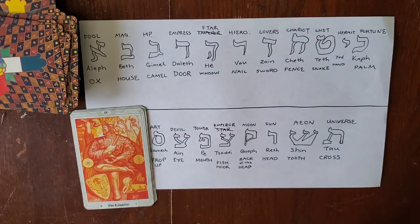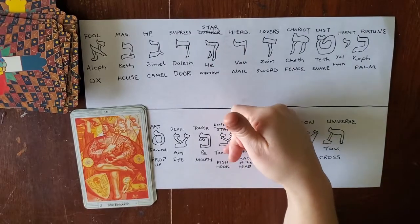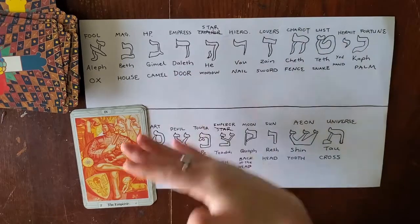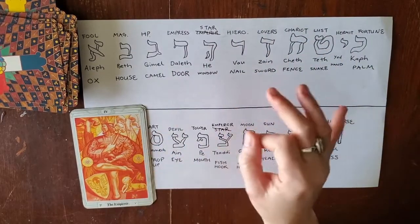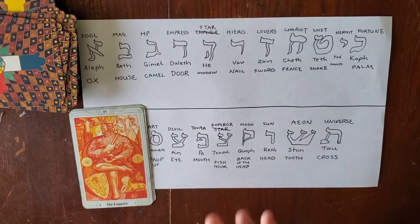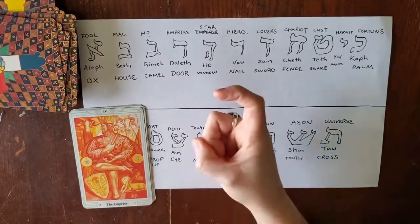All right, we finally got to the Emperor, which is Zadi. Crowley, I think the only reason that he switched them, and go reference that other video I made about the switch, was, one, because Zadi isn't Aquarius and the star is. So he looked, found a change that could be made, and he did it. Now Zadi, fish hook, but not a fish hook. It literally means a hook.